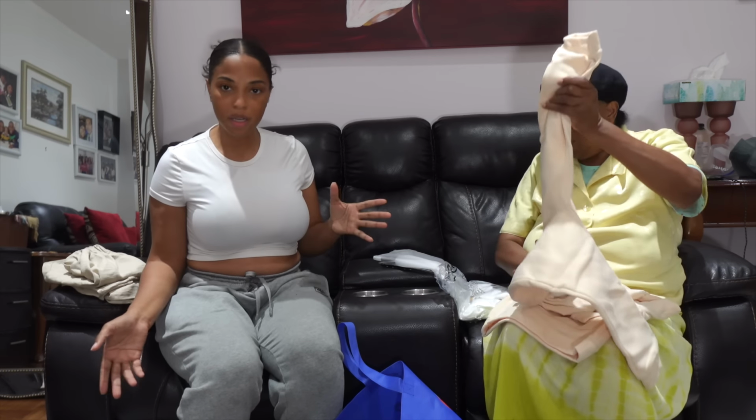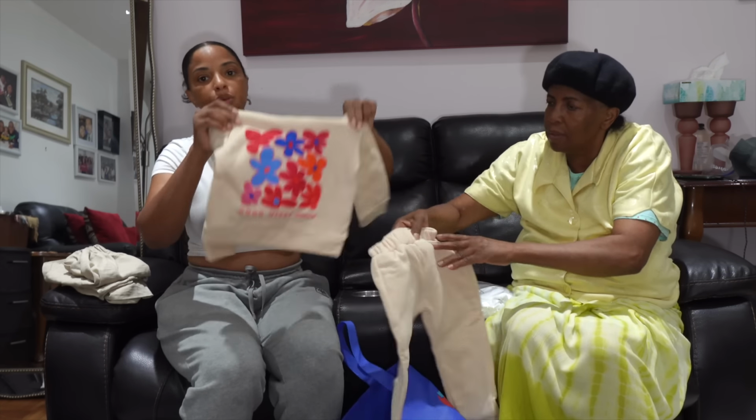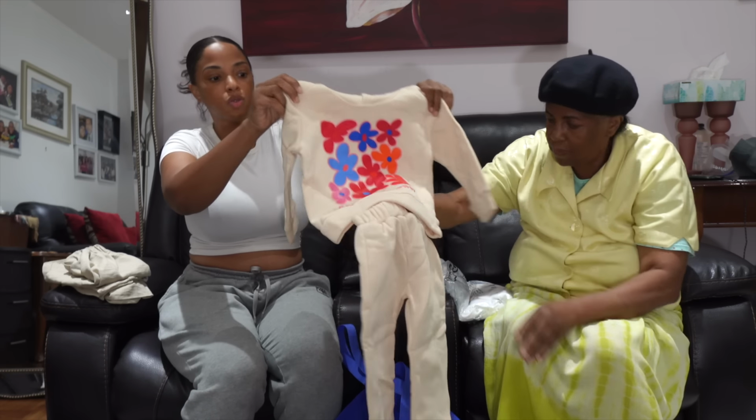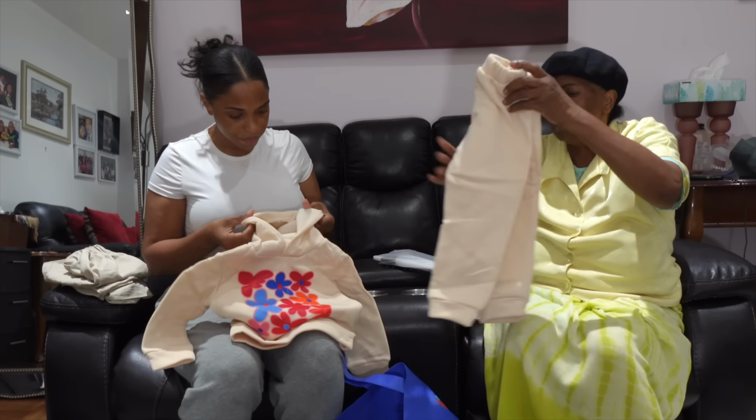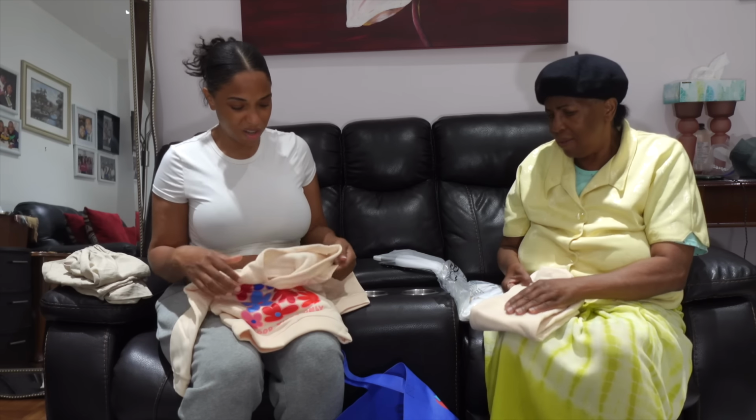So winter is upon us. This is for your little goddaughter. Exactly. So beautiful. This is the bottom. Here's the top to go with it. You see that, guys? Nice. So this would be perfect. This material is a little bit weird, you know. Cottony. It's not cottony. What is it?